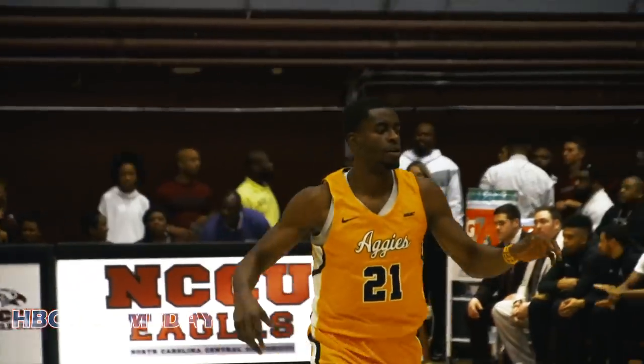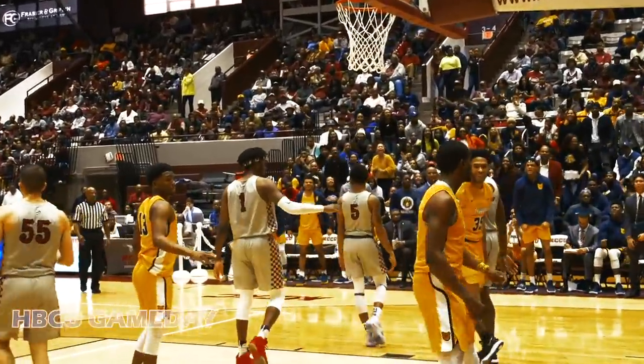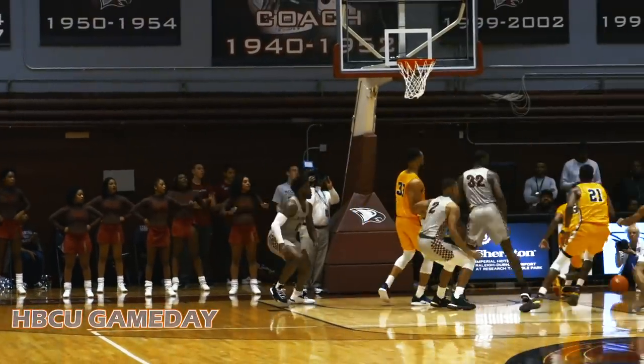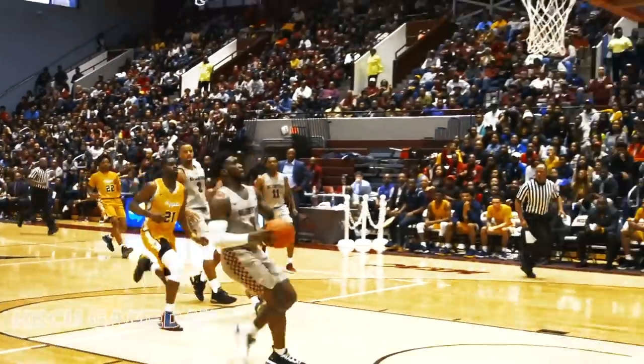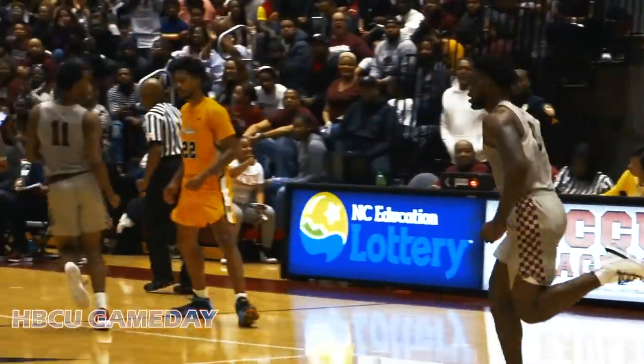Then he follows it up with a big time block on Rashawn Davis. Big day for Jackson as he led A&T with 16 points. But you know Big Sean was gonna get his face back. He gets another block of his own. Jordan Perkins finds Larry McKnight on the outlet for the two-hand flush that turns up the crowd and gives NCCU the lead.